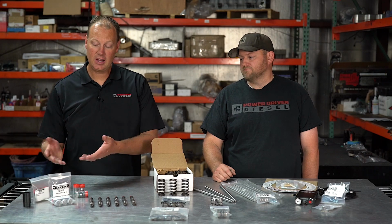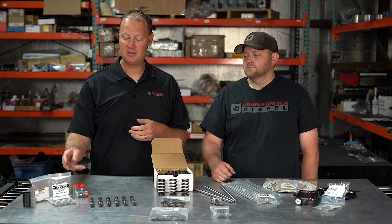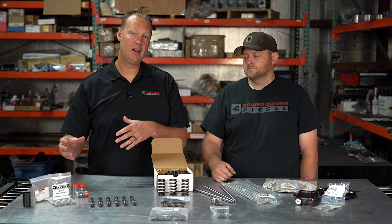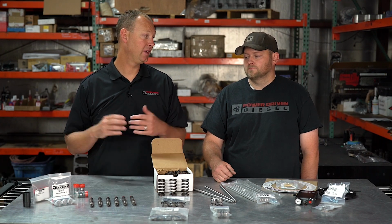So he's got our standard street style delivery valves. That's going to be our 055, which is your entry level. That's kind of like your tow friendly, smoke control, heat control, really nice delivery valve. The 025 is a fair bit more aggressive for guys looking for power. And the 7mm is kind of like our highest, hottest street delivery valve. We have delivery valves that go higher than that, but we don't really run those on the street. The 7mm is pretty much enough for any street application.